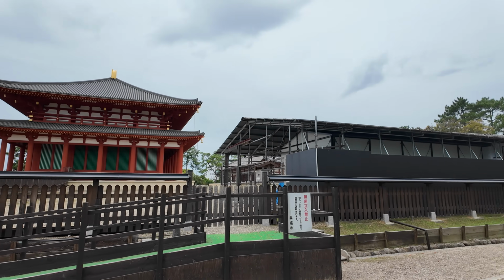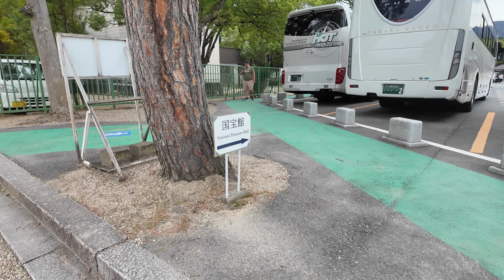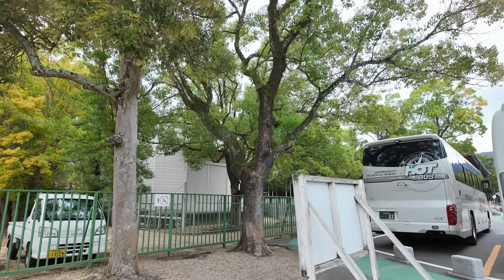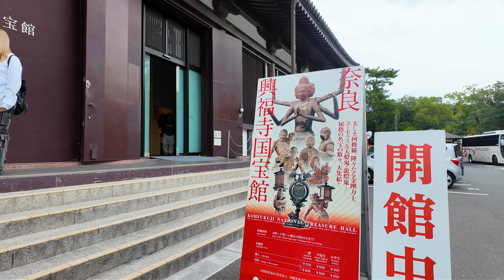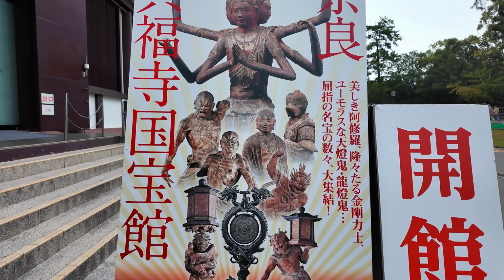So the Central Golden Hall is there. You're gonna see a million tour buses, and you're gonna see a sign for National Treasure Hall. And you're just gonna go right back here to this sort of unexciting building right here. All right, now we are at the National Treasure Hall, which means it's time to play Choose Your Fighter.